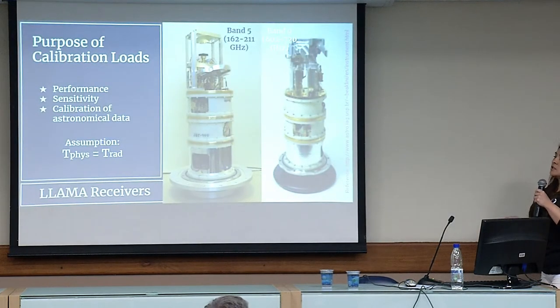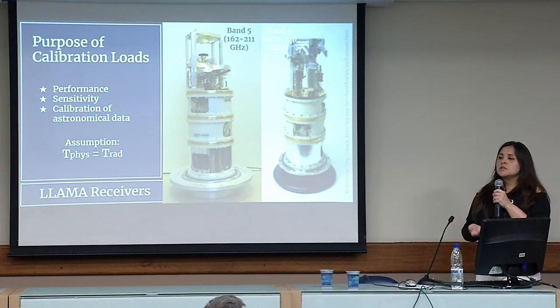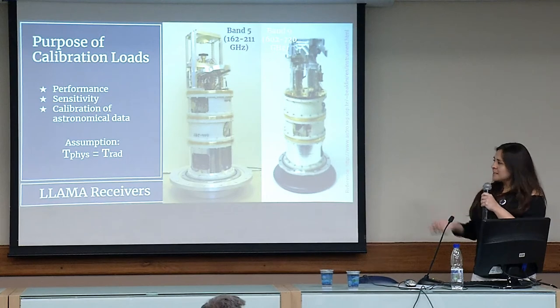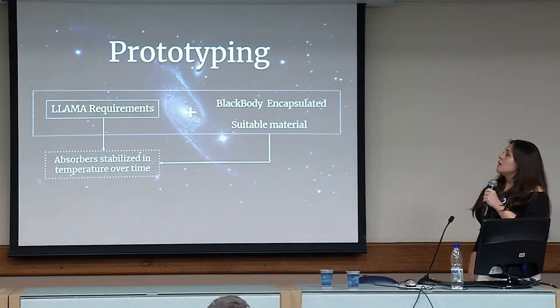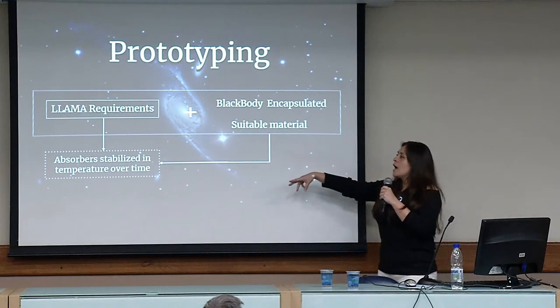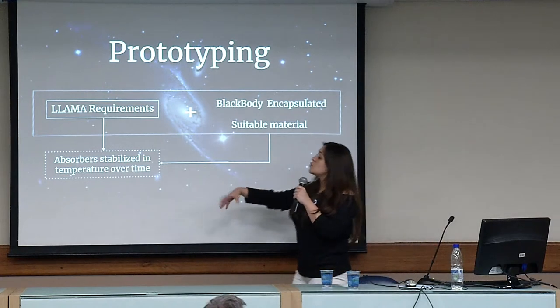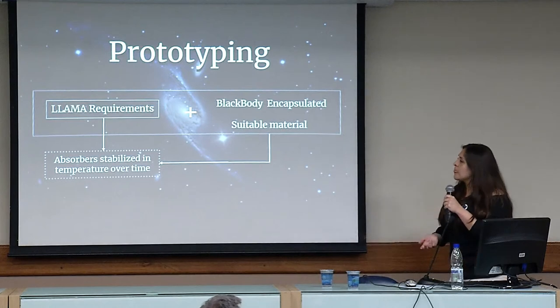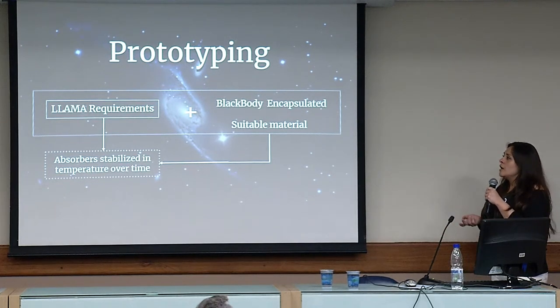The purpose of the calibration loads is to calibrate the sensitivity of the LLAMA receivers, with the assumption that the physical temperature is equal to the radiometric temperature, okay? And implicitly, we can also calibrate the astronomical data and, if required, verify the performance of the receivers continually. To create the prototype, we took into account the LLAMA requirements first. The main objective is to create useful absorbers with temperature stabilization over time. But considering this, the first thing we thought of was an encapsulated black body.